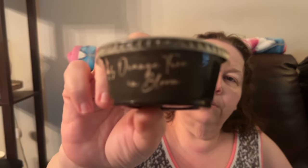It was stronger. I feel like this was stronger when I first got it. So maybe the container itself, I probably should have put it in a poly bag as well. But I did get it. I could smell it, and I enjoyed what I could get. But I don't know if I would get it again.